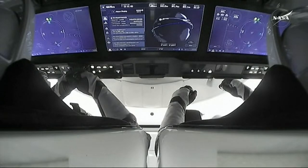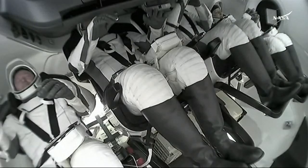Here, a view that we have once again between the shoulders of Commander Nick Hague, who is on the left-hand side of your screen there, and Mission Specialist Alexander Gorbanov there on the right. That's right, Kate. And the next major milestone that we're looking ahead towards this afternoon is claw separation. We're targeting that claw separation at 2:05 p.m. Pacific time this afternoon, so less than 10 minutes from now.